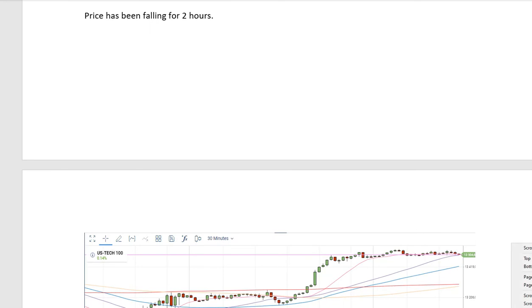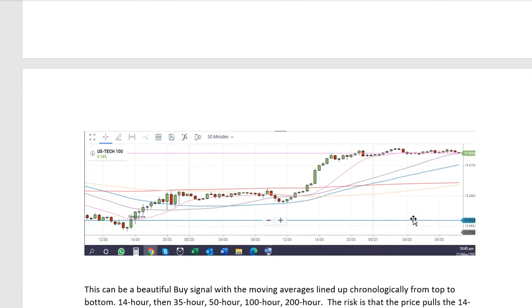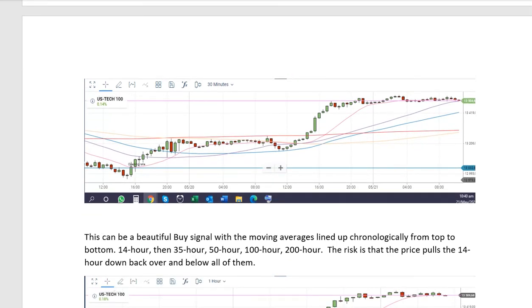Price has been falling for 2 hours if I count the candles, because of this 200 hour, 100 hour threatening to touch. But I'm not stressing. There's our buy price. Even if it does pull down to here to fetch the 100 hour, I'm not stressing, because our buy price is down here. We'll still be sitting on a profit, and I do believe the price is still going to go up.